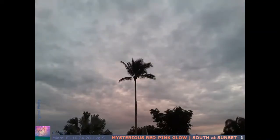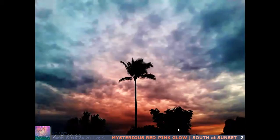All right, this is Mysterious Red-Pink Glow south at sunset. So to the naked eye, it's maybe a little difficult to see in this version, but the more you look at the skies and pick up on these things and know that this is happening, the more you start to see it. So I could just tell and sense there's a red-pink glow happening here, and sure enough, when we go to enhancement, bam, there it is.